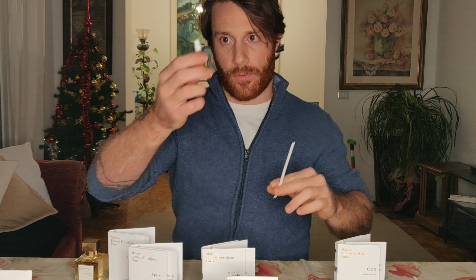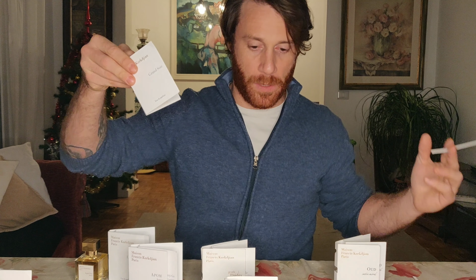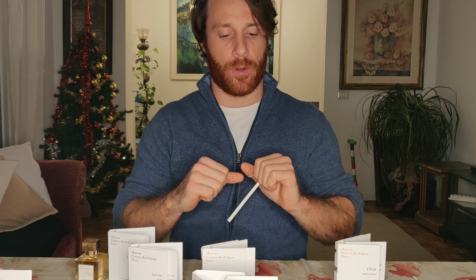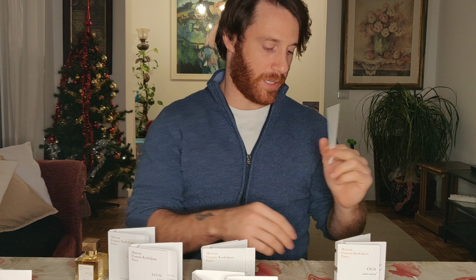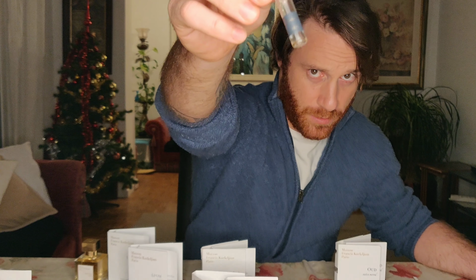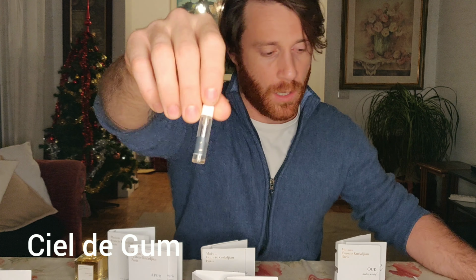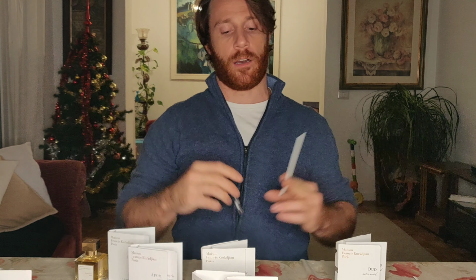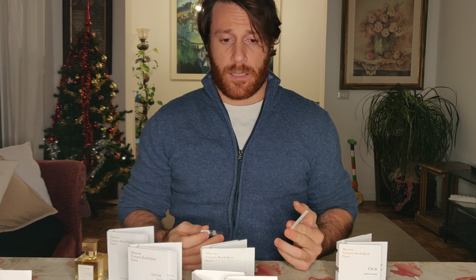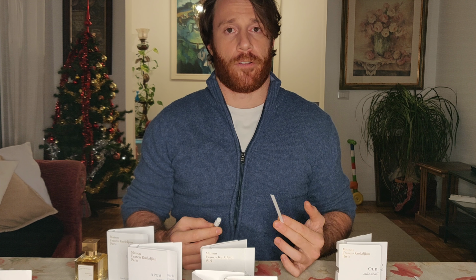So yeah, half of the second sample is gone. Go figure that out. Honestly, for me, when it comes to ambers, this house has the ultimate amber in the world for my personal taste. The sample is pretty much gone. 2 sprays left. It's Ciel de Gum, which used to be an exclusive of the Gum mall in Russia, I think Moscow. And this is basically the most unique amber-based perfume on earth, period.